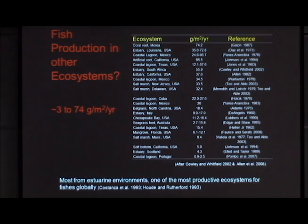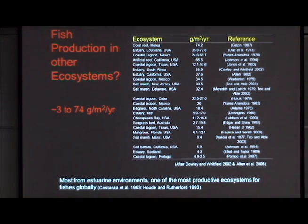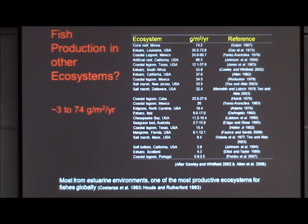So we did a literature review of all the production estimates that we could find for complete communities of fish. Most of the ones we found were from estuary habitats, a few from here in California. Larry Allen did his PhD work, he's at Northridge down by us. We worked with him on a number of projects back in the early 80s in Newport Bay down in LA. And at the time when he did his work, this was the highest estimate that was available. So these range from about 3 to about 75 grams per meter squared per year.